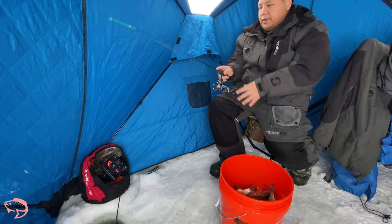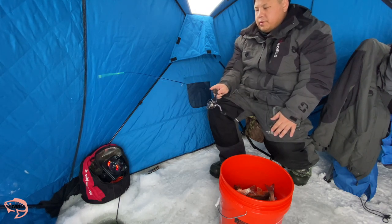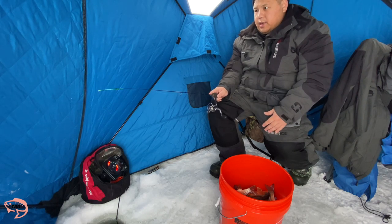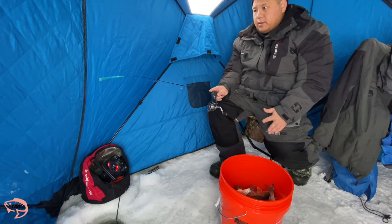Oh, missed it. These yellow bass are so aggressive. So when they come and hit your lure, if you're slow to react, then you miss them.